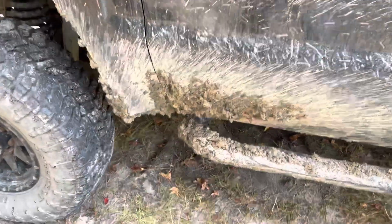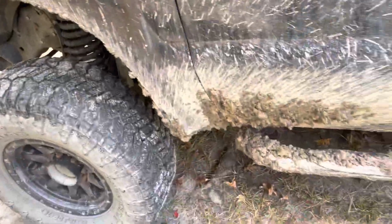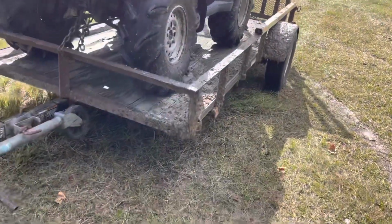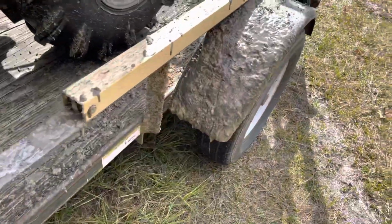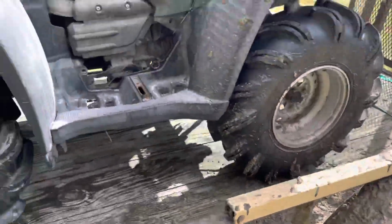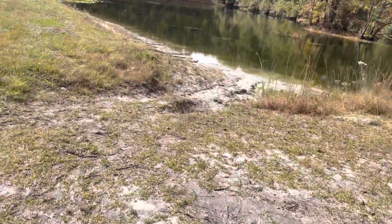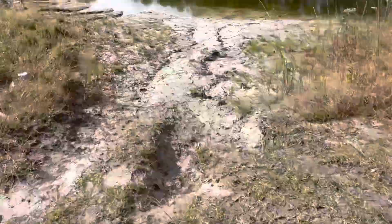Well, ladies and gentlemen, we made it. I mean, wow, that sun is bright. And as you can see, it was a little muddier than I thought. My truck was already dirty, but look at the trailer, guys. You gotta see this. Look at all that mud. Oh, it's all beaver. But the 500, she's ready to go out. Let's see what the water looks like today.